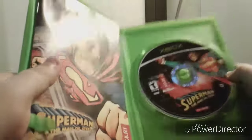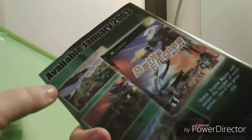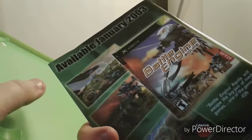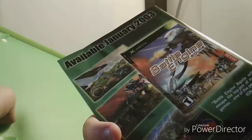Some screenshots, and I haven't played the game yet, so I don't know exactly how well it plays. And inside, here's the disc with Superman reaching for the stars. And then we got the manual right here. And on the back is Battle Engine Aquila. Camera focus. Can't focus. There we go. I had to do that with my nose.